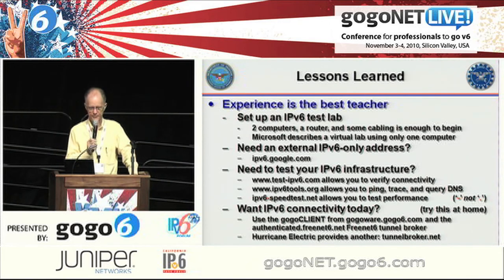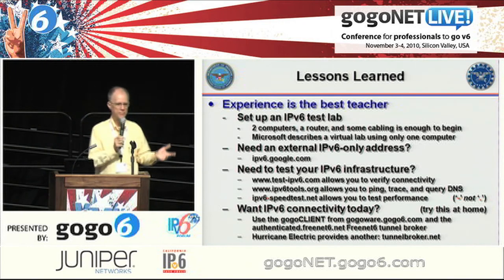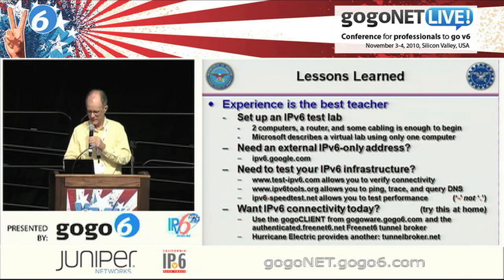Experience is the best teacher. Set up a V6 test lab. You can do this at home or you can do it at work. If you only have one computer, you can set up a virtual test lab. Microsoft has a document that tells you how to do it. You need external V6, ipv6.google. For testing, there's three listed there. For connectivity, and try this at home, not at work. We've already talked about tunnel brokers, but some security officers take a dim view of your punching tunnels through your corporate infrastructure, so learn at home. Build a little, test a little, learn a lot.